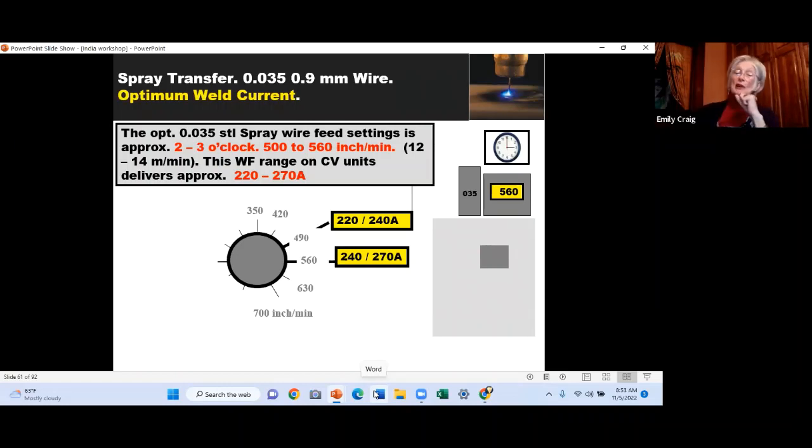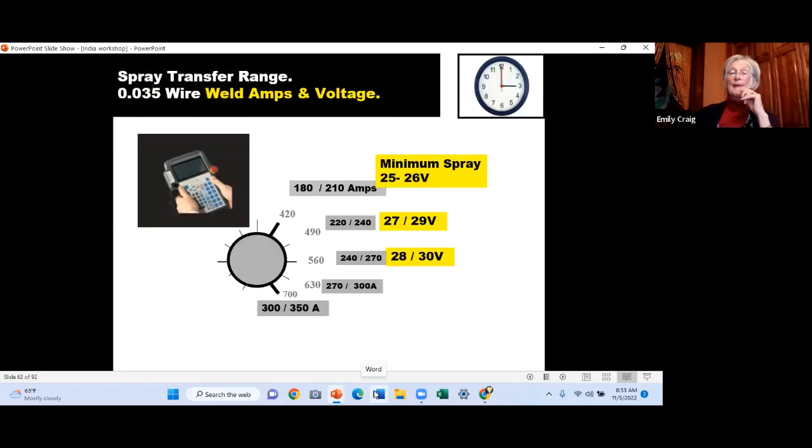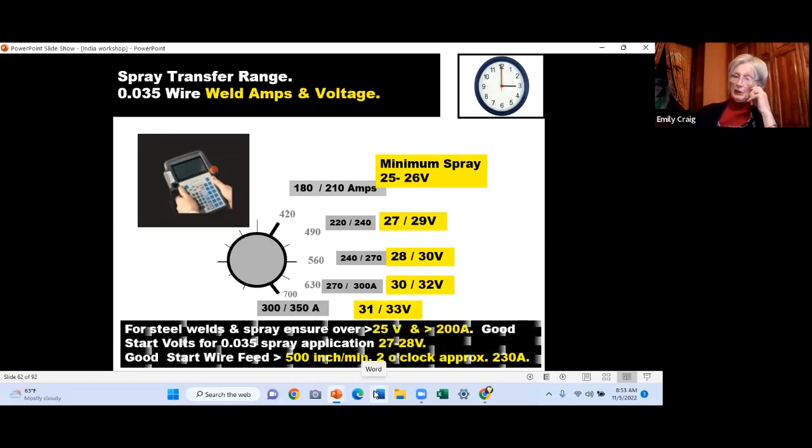So that 2 to 3 o'clock position there, that 2 o'clock I would use on 1/8 to 3/16, and the 3 o'clock position I would also use in the 1/8 to 1/4 inch range, particularly with robots. You can't get that spray unless you've got over 25 volts and you're over 200 amps.